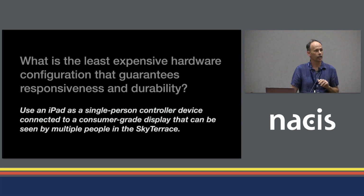So on the face of it, an iPad might not seem like the best choice. They're pretty expensive, all things considered. But when you factor in a number of considerations, including the responsiveness of the touch support, which is just better than anything else, the durability of the screens, the processing power, the storage capacity, and the stability for long-running applications, and then compare it notably to vendor solutions, the cost is no longer prohibitive.